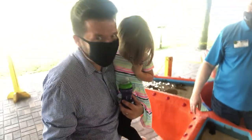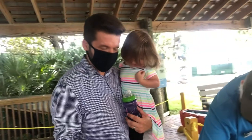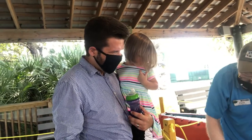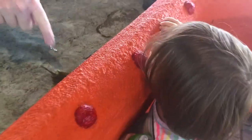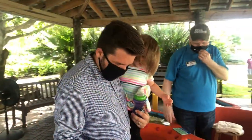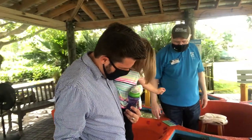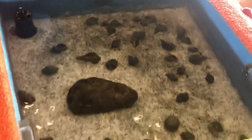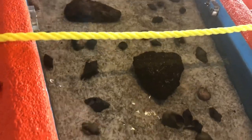Yeah, this is a horseshoe crab. Oh, wow, look at the horseshoe crab. He's kind of small for a horseshoe crab. He's so little. Do you see the hermit crab? Where is he? Find a hermit crab. Yeah, there's one right here.